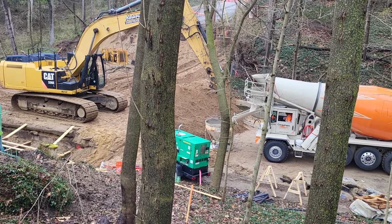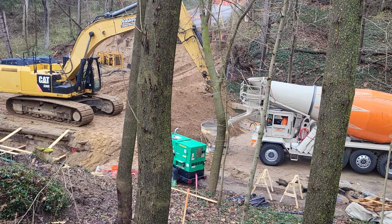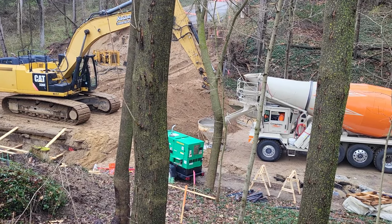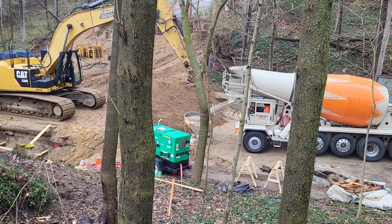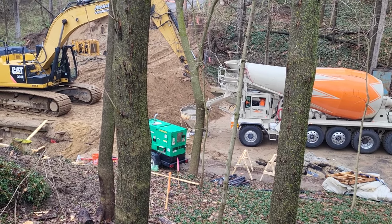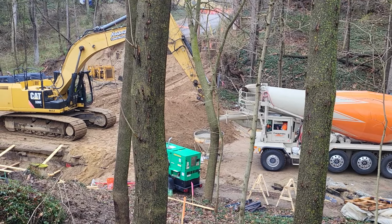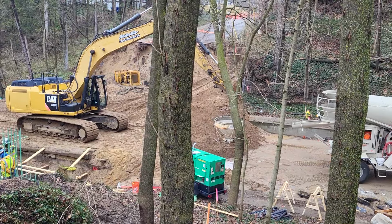This is his third bucket full. Filling her up good and fast too. They can't put too much in it because it gets a little heavy. They don't want it sloshing over the sides when they are moving it. You can see it moving in there right now.